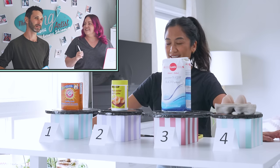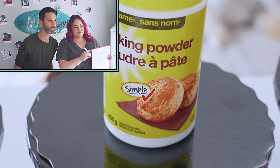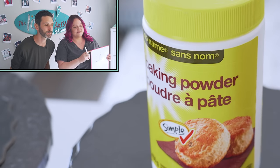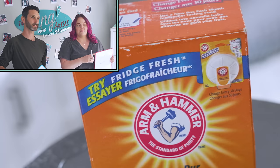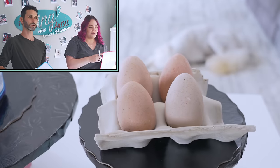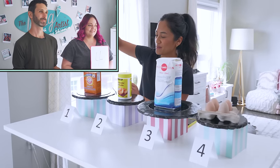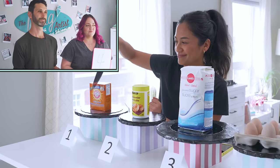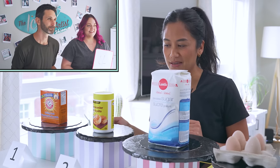Okay, Kevin? Yeah, I'm thinking the same thing. Two looks like it's not a normal brand or something. Like, did you put a different label on it? Maybe. And the sugar and the baking soda look normal. The eggs look a little suspicious, the shape is a little skinny or narrow. You said it could not be baking soda? I don't think so. You are right. Okay, this one, you did not recognize the label.